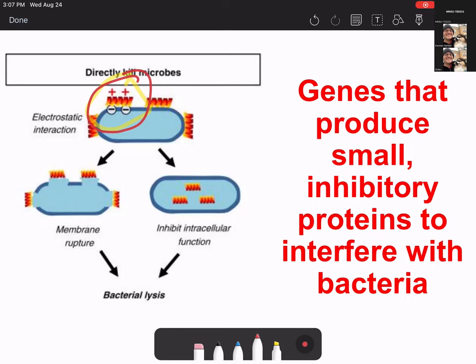Every time you eat food, every time you bite your nails, anything like that, that's why you don't get constantly sick from that. I have a lot of these natural defenses, and we haven't even gotten into cells yet.